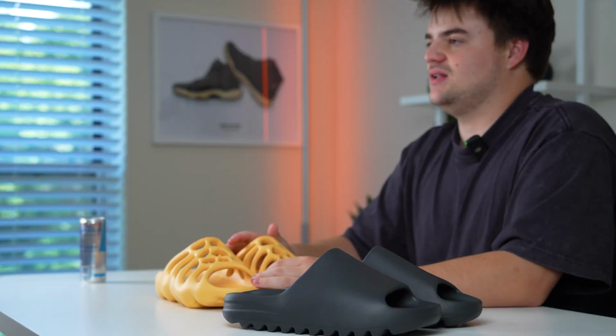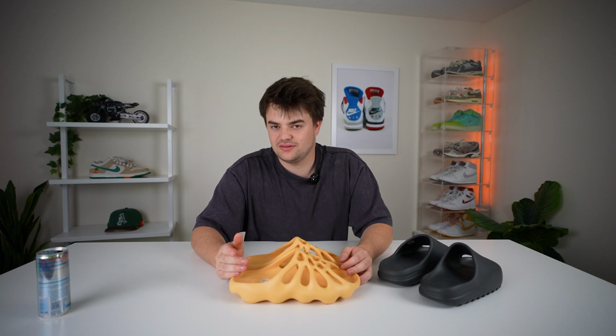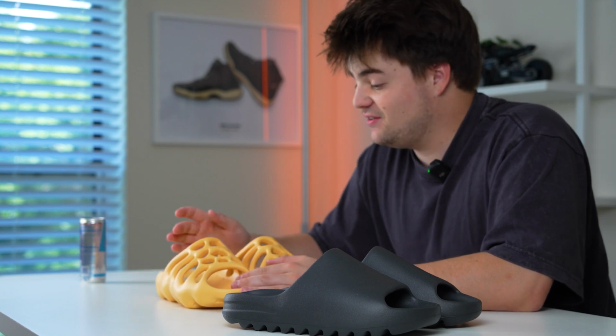I ended up getting a size 11 in them, and I still didn't fit in them. So you need to go up a full size on those. So it was pretty difficult to actually get a pair in your size if you didn't know sizing. So I ended up selling those, and I totally forgot about 450s until these came out.